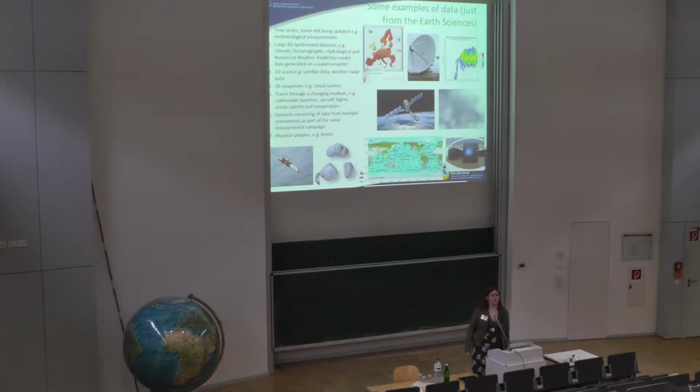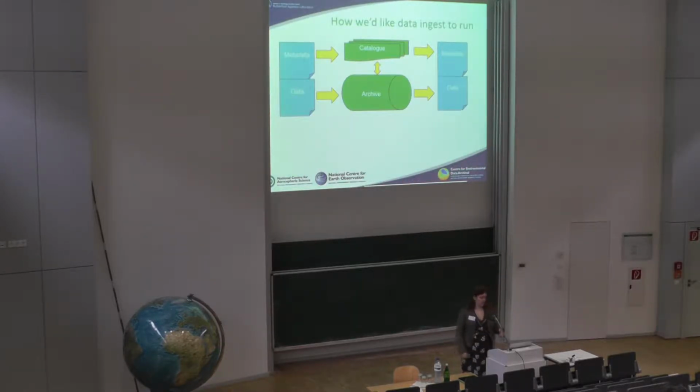And of course, we have physical samples. The British Geological Survey has fossils and has rock cores. BAS, the British Antarctic Survey, they have ice cores as well.